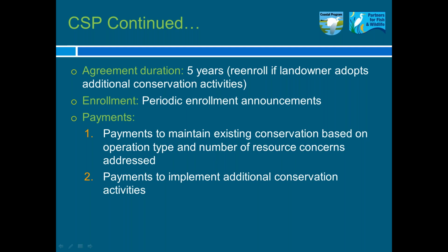And so there are periodic enrollment announcements. It's not on a continuous basis, so it's on a periodic basis that landowners and interested producers can enroll into the CSP program. And once enrolled, payments are made to the landowner to maintain existing conservation based on operation type and the number of resource concerns that have been addressed. So the more that you address, for example, if conservation enhancement activities are bundled, let's say from a pasture grazing bundle or a forest bundle, the more that landowner is willing to take on from the conservation lens, they have the potential for a higher payment. And if they do that, the payments to implement the additional conservation activities are recognized.